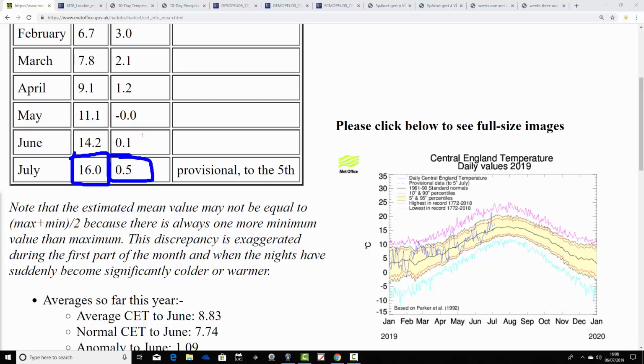I don't think that's going to deviate too far from that over the next week or so. I think we'll have periods of warmer and cooler conditions alternating. So I'm not seeing a particularly big deviation away from average in the next week or so. Certainly no sign of any excessive hot temperatures compared to what we had last year.